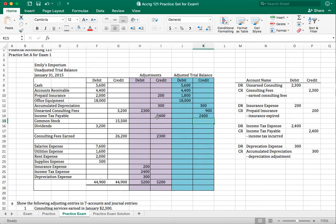Income tax payable, common stock, there is no change. Dividends, there is no change. Consulting fees, we have a credit and another credit, so we need to add those two together. Now we have our salaries expense, our utilities expense. There are no adjusting entries here, so I'm bringing them right over. And now we have the three that we added. Okay. I don't know what happened here, so I'll just make sure they're numbers.